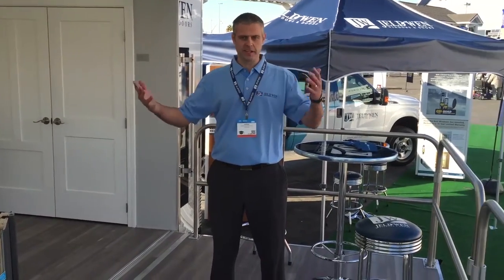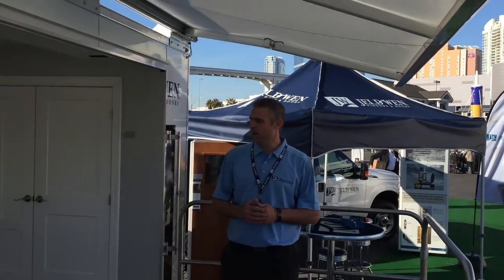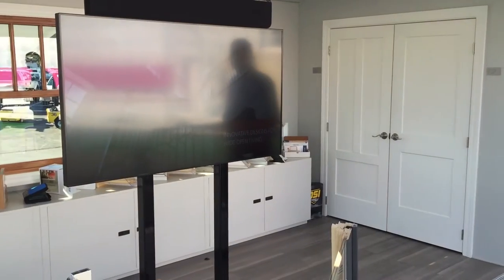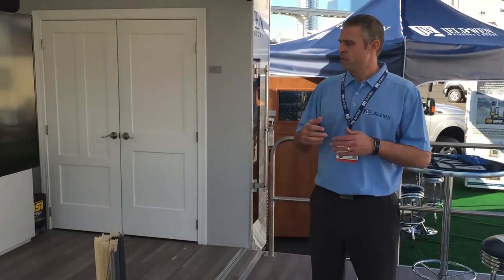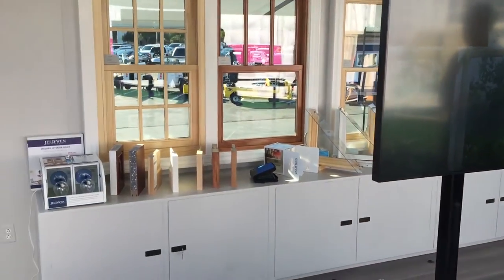So the unit really starts out here. As you can see, this is an expandable format, really a vent in and of itself. The format comes from this giant HDTV screen where we can do product presentations, a lot of videos, content, that type of thing. The rest of the story is told by the products that we have, corner samples.